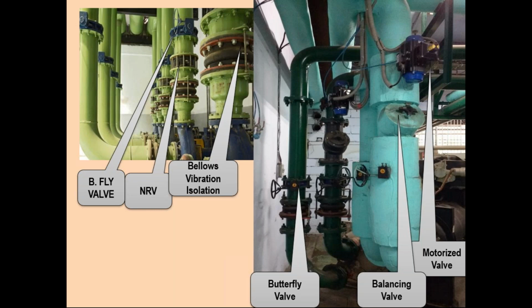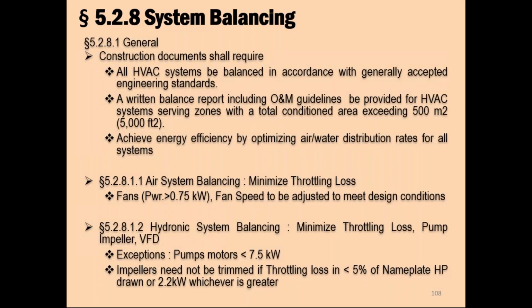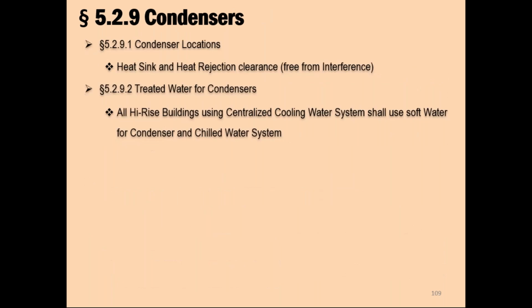As a good engineering practice, you will have butterfly valves, non-return valves and expansion bellows for dampening or isolating the vibrations. So balancing valves, everything would be provided. So system balancing is also there. The construction document shall require all HVAC systems to be balanced according to generally accepted engineering standards. A written balance report including O&M guidelines to be provided. Achieve energy efficiency by optimizing air and water distribution rates for all systems. Air system balancing has to be there, as well as hydronic system and chilled water system balancing, by using impeller trimming of the impeller, and installation of VFD should be there.